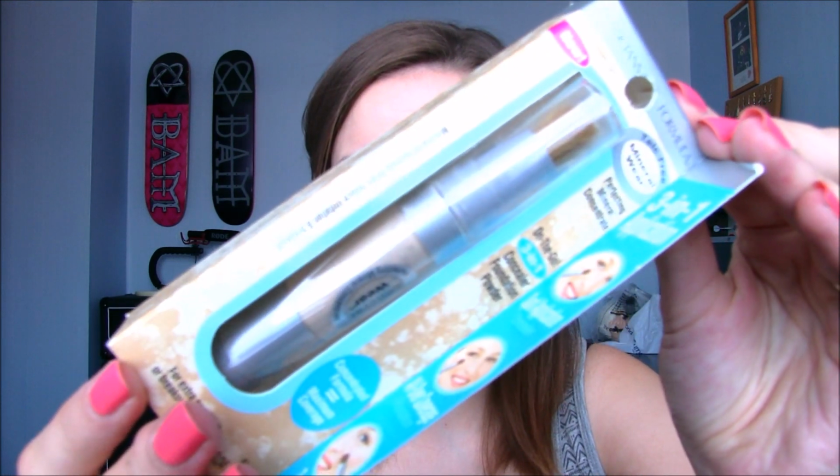I've then got two things from Physicians Formula. The first one, I'm not really sure how I'm meant to use it. It's a concealer foundation powder. It looks like this, and I've got mine in the colour like pale skin. The colour that I have this in is Translucent Light, which I believe is the lightest colour that they do.